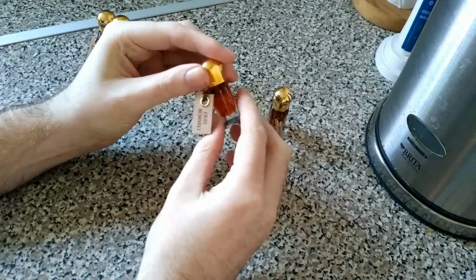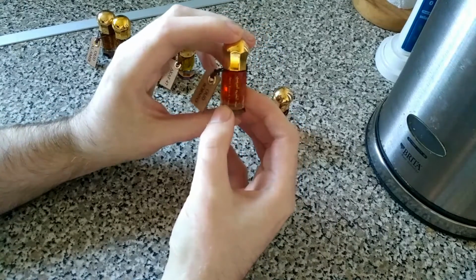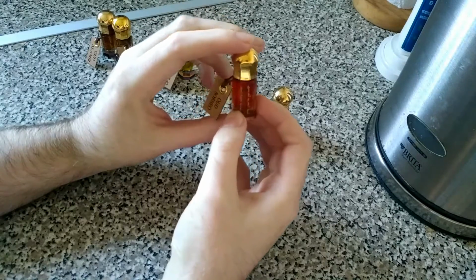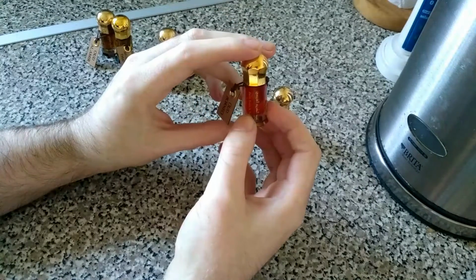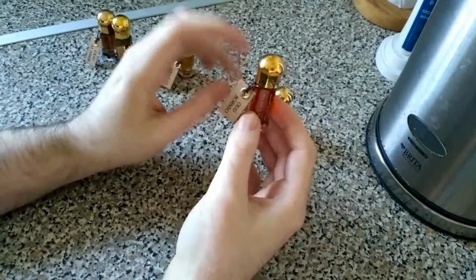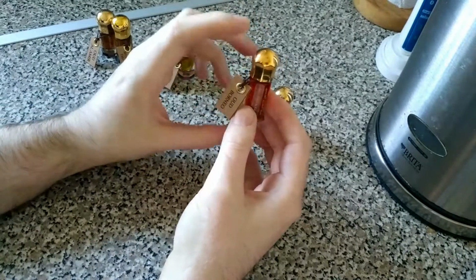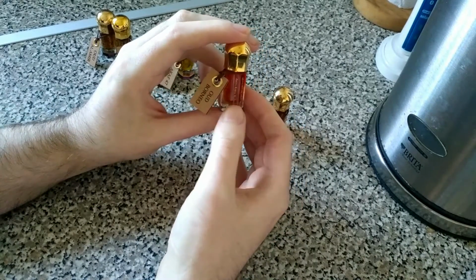Oud Borneo. Now this one, this is pretty much the same as a Danaloo Kalimantan. So if you already have that, then just get something else, because this is pretty much exactly the same. You don't really want to double up on scents. Well, I don't anyway.